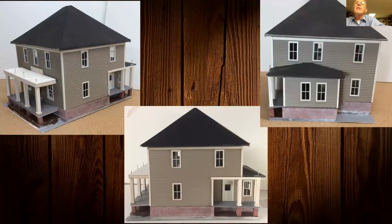Oh, there they are. So I've got a back porch, I've got the front porch. The roof was a bit of a challenge to try and get everything to fit together, and eventually I got it together. Looks pretty good. It hasn't been shingled yet. That's coming up. You can see on the back, the very back on the upper right, that is the kitchen area.